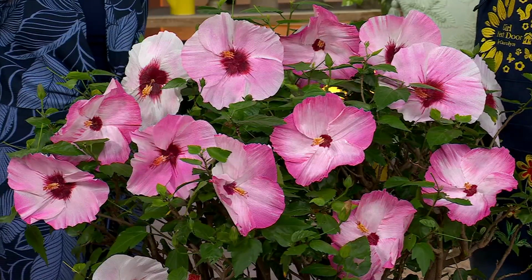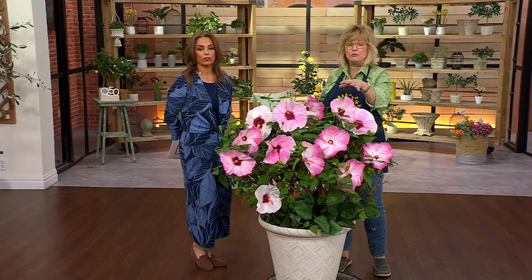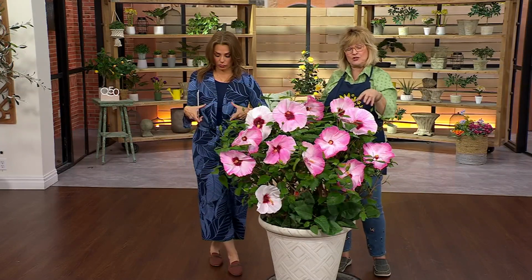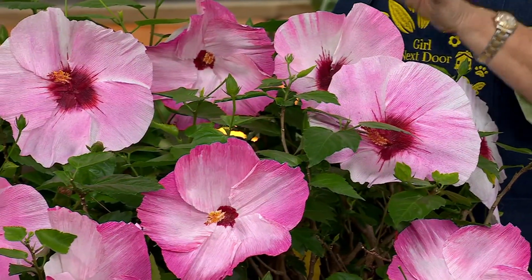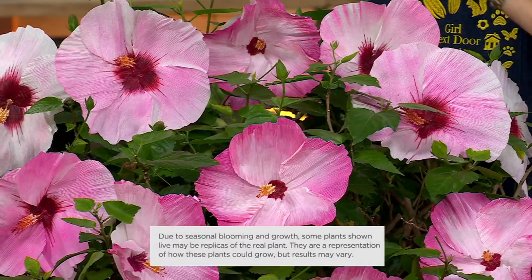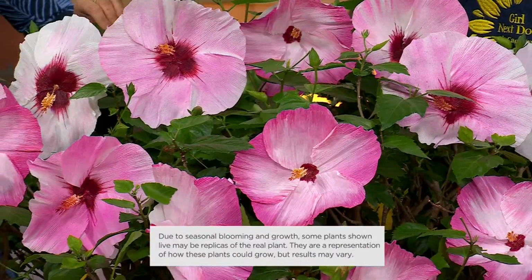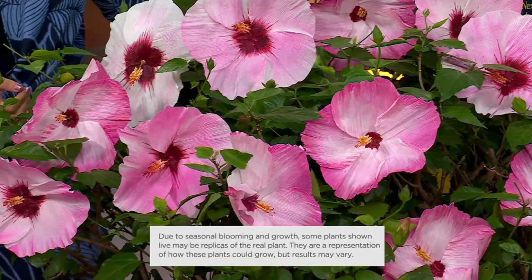But just because the plant is more compact, the flower power is huge. These blossoms get 8 inches big, and they overlap each other, so they almost look like a double bloom. And this is a hardy hibiscus, which means it can tolerate cold all the way down to zone 4, that's Minneapolis. And all the way up to zone 9, which is Pasadena. So pretty much everywhere in the country, you're going to have success with these.